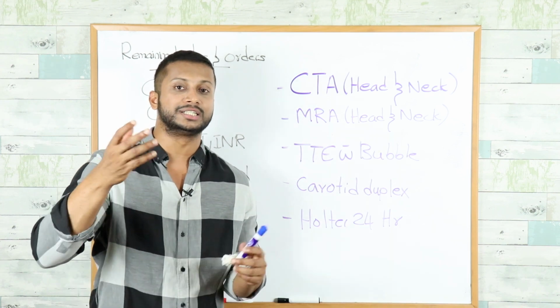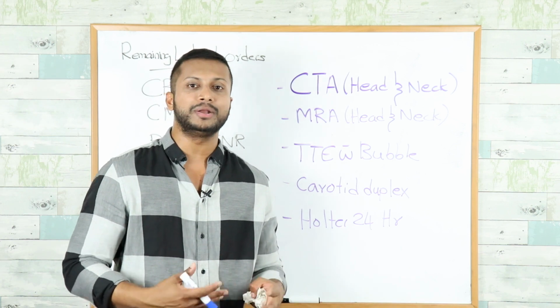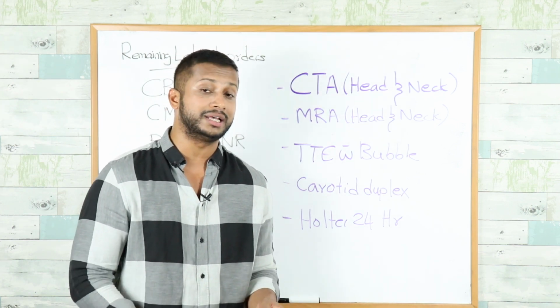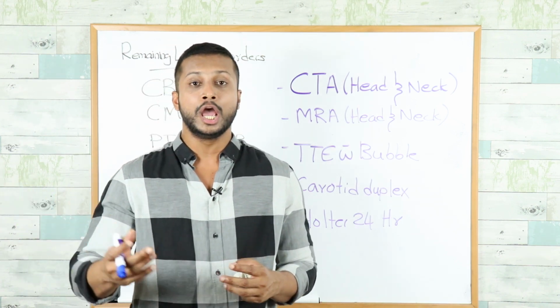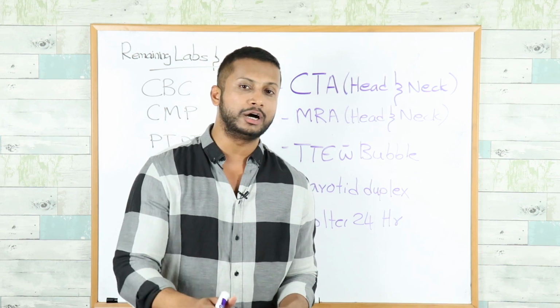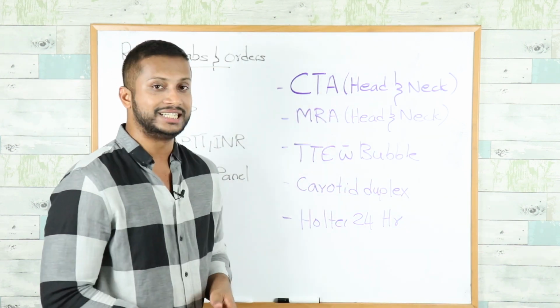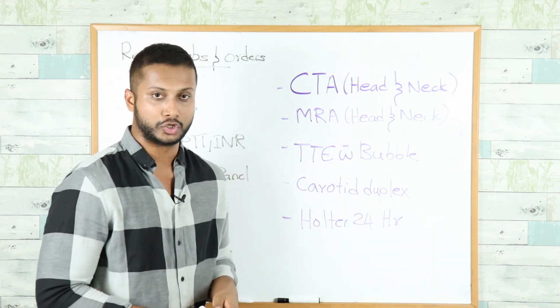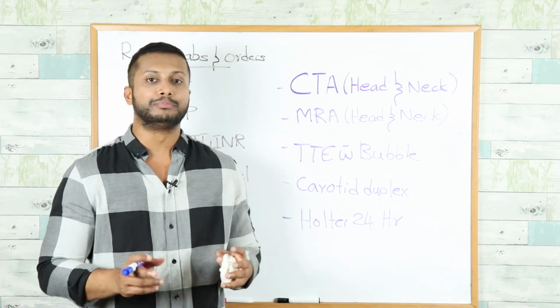So these two tests are very crucial, and the reason why you're doing this is to essentially look at the blood vessels that supply your brain. And now recently treatment has changed to a point where if you actually have a large vessel stroke such as ACA, MCA, PCA, you can actually do a mechanical thrombectomy. The only way you can find out if there's a large vessel occlusion is if in fact you do a CT angiography or an MR angiography. Very good.